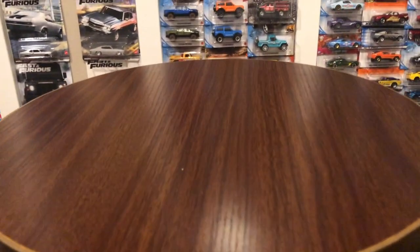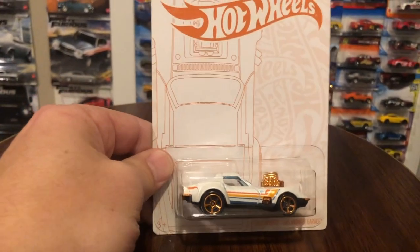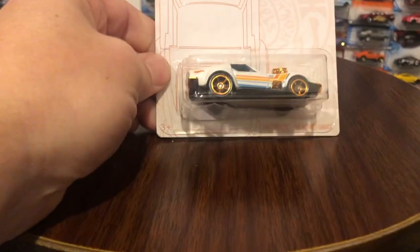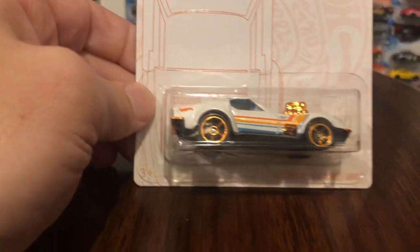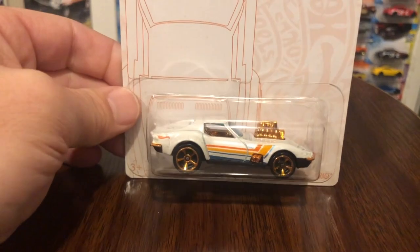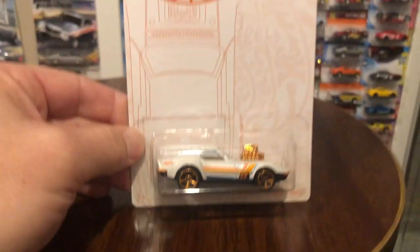All right, another one that I was looking for. I'm not sure what this set is out of, but it's number 5 of 6. But it's this Gas Monkey Garage Corvette. And anything Gas Monkey, man, you know you're gonna get something cool, and this is no different. This is a beautiful car. So glad I got this.